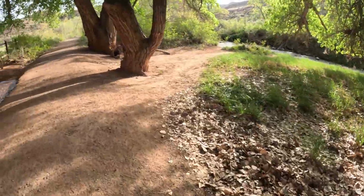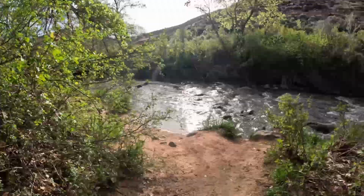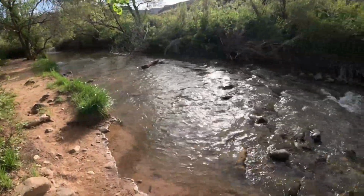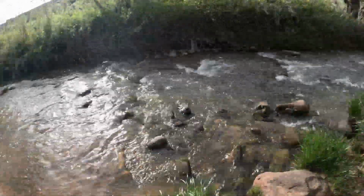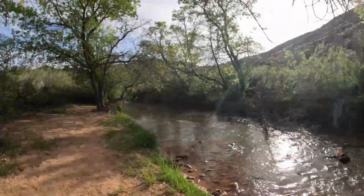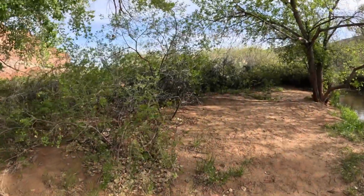Found a nice spot. I think I can get right up close to the river. This is so nice. I would never guess if you just placed me here that I was in the middle of the desert, Utah. This is basically the definition of an oasis out here.